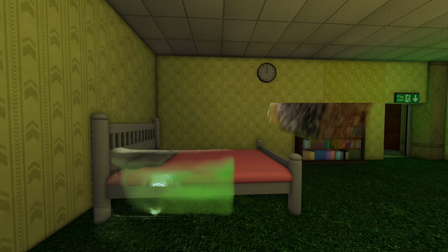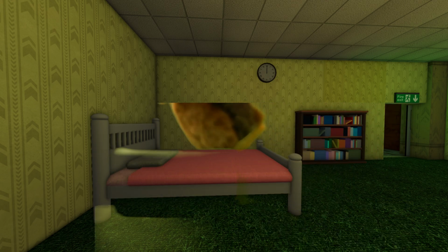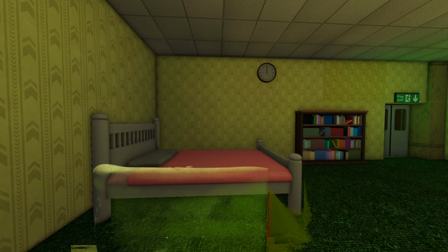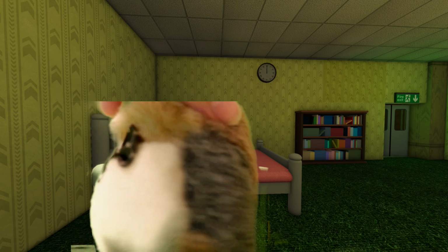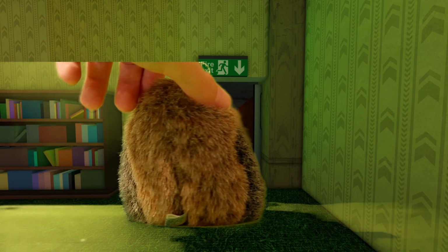Ah, bed. I can just get some rest. What was that? That clock is completely broken. Fire exit. Good. I don't want to be... Ah, for fuck's sake.